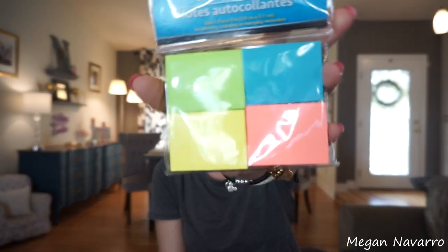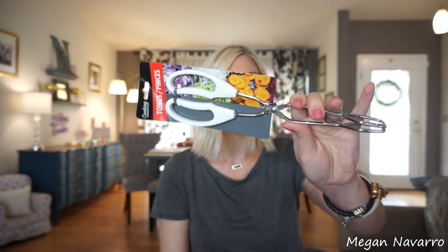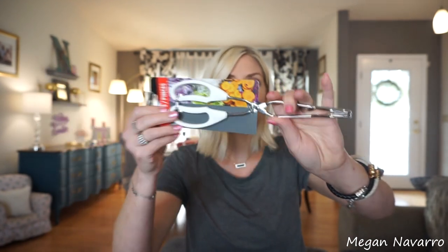It's bad sometimes. I picked up these sticky notes. I love the size of them. I've been utilizing my planner a little bit differently, and this is exactly what I needed. I was cutting some Post-its down to basically this size. So finding these for a dollar makes me very happy. I also picked up some tongs. They're just tongs. My other tongs were really long, so I decided, hey, let me get a shorter pair of tongs.